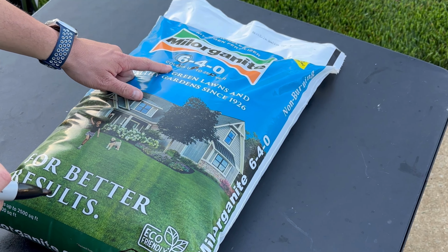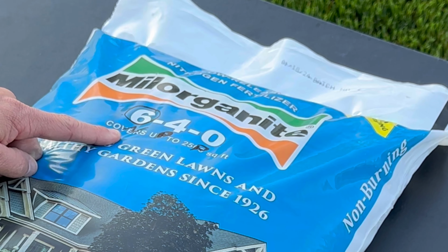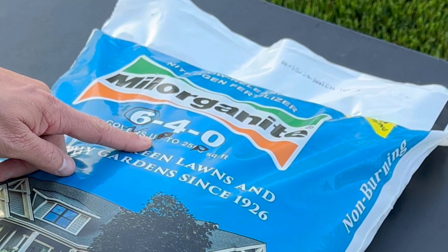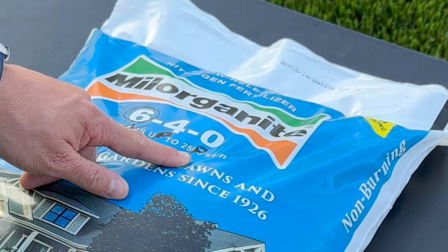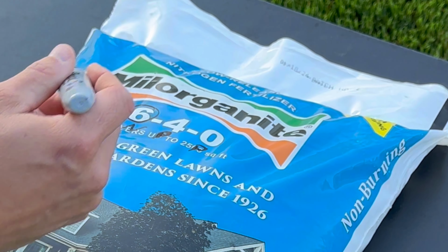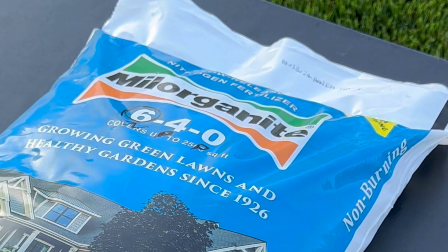Every bag of fertilizer is going to have 3 numbers on it. The first number represents the percentage of nitrogen, the second number represents the amount of phosphorus, and the last number represents the amount of potassium or potash. And in this bag, there's 6% nitrogen in this bag at 32 pounds.